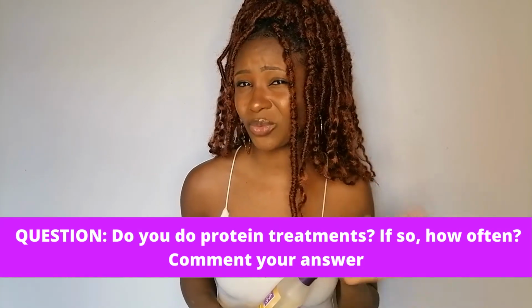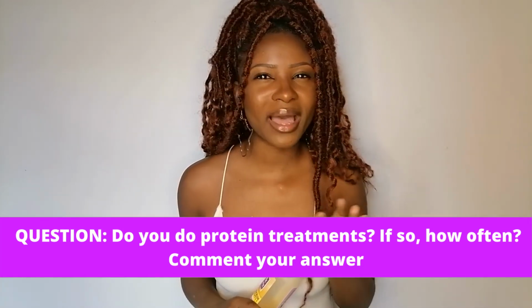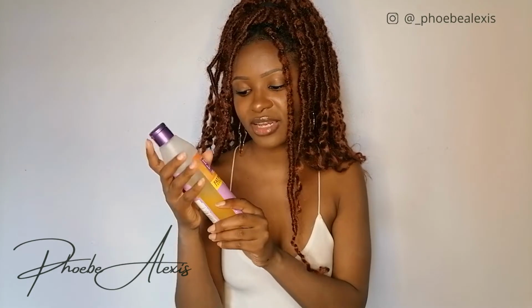And I'm one of those people who does protein treatments on my hair, I'd like to say on a regular basis. I do a protein treatment at least once a month, maybe once every 2 or 3 months. Probably monthly, but sometimes I get lazy or I forget and I don't do a protein treatment. But I aim to do my protein treatments once a month. In between those protein treatments, sometimes my hair needs a little bit more oomph, a little bit more protein, and that's when I whip out this bad boy.